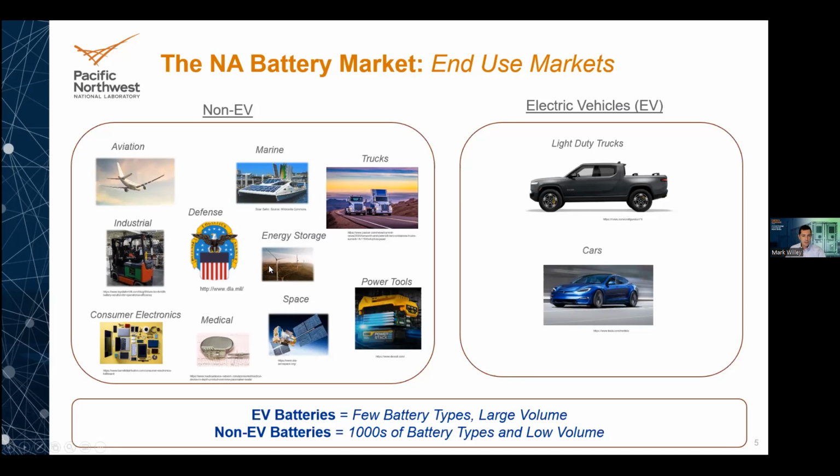If we take, for example, the defense industry, it uses, I think, thousands of different battery types and has different specifications depending on the temperature or the conditions they're being used in. This leads to a very different market in terms of size and support apparatus for the non-EV side and the electric vehicle side. And it's important to understand that the companies that play in these two areas often have different business strategies.